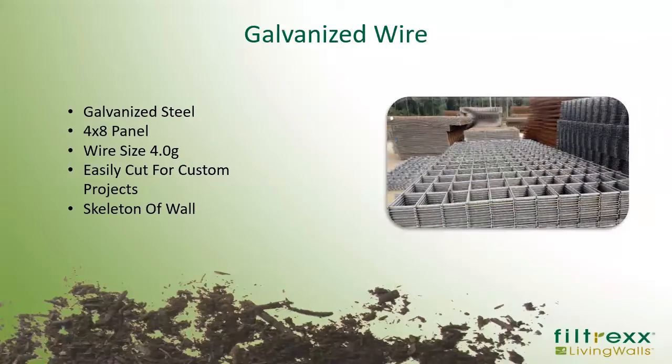The next component, which is the skeleton of the system, is our galvanized wire. We have this made specifically for us in 4x8 panels. It's 4 gauge, and then it's easily cut for custom projects. One square foot is the minimum size that you can have. So anything one square foot and above, if you have a weird wall, or you want to put a window around something or frame something, you can cut this galvanized wire, and our system is easily customized. Again, the skeleton of the wall.